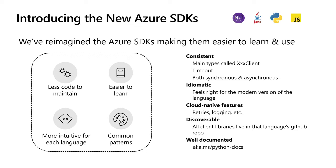In order to reach these objectives, we set a number of standards and principles that we wanted to follow ourselves in order to make sure that we're able to provide you with that experience. So I want to give you a better idea of what those are in order to better be able to develop with them. The first one is consistency.